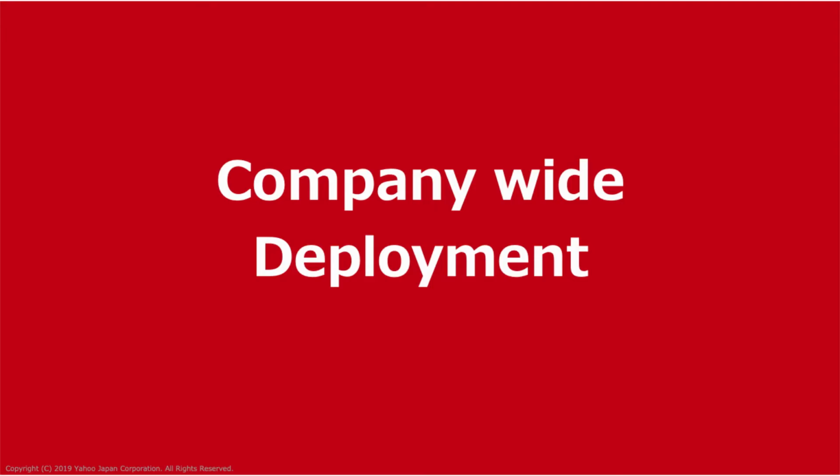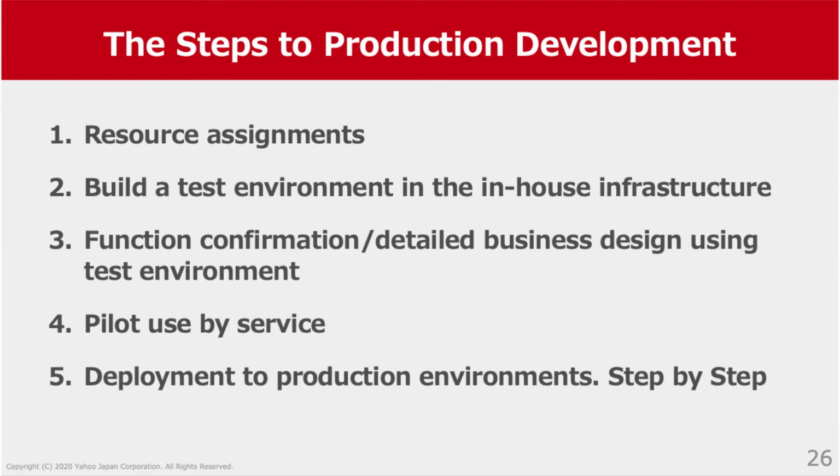Now that we've decided on a product, let's talk through the internal implementation. Next, I'll talk about how we proceeded with the internal implementation. This is how we went about the steps to the production deployment. Firstly, we created a structure. We did a proof of concept, but we also made sure that it would be a functional fit for the more detailed business processes we had in mind.